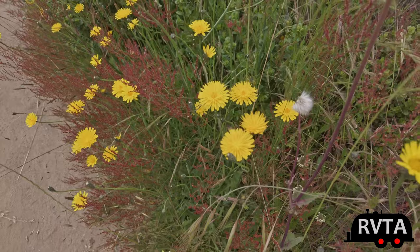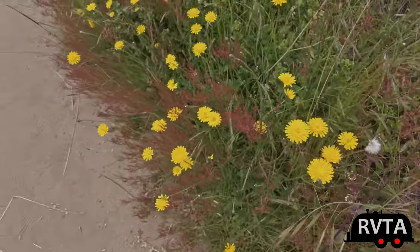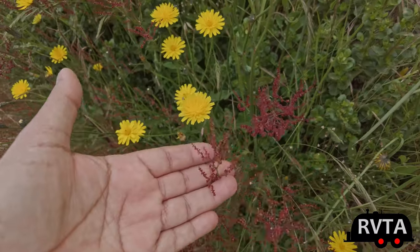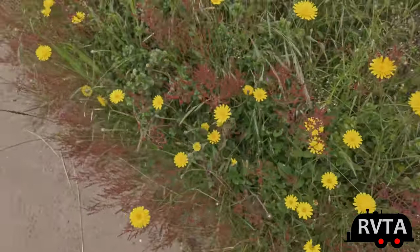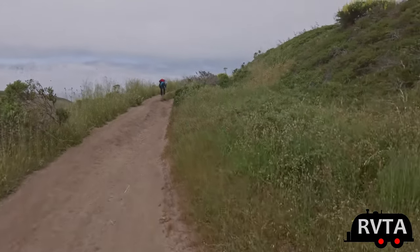Some flowers you could take a peek at. Beautiful, beautiful flowers. I like these too. These are very, very nice. Look at that. Beautiful.